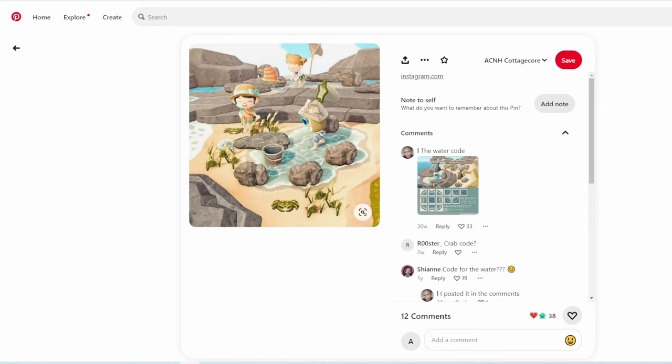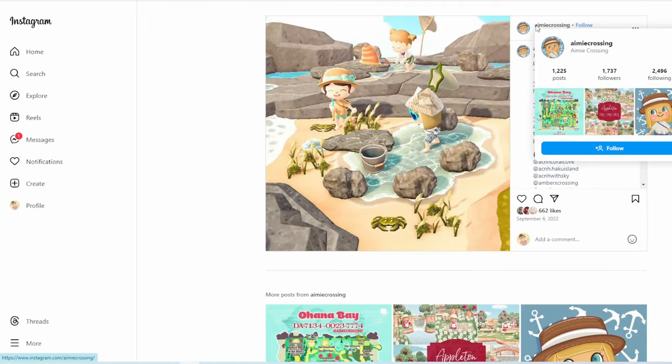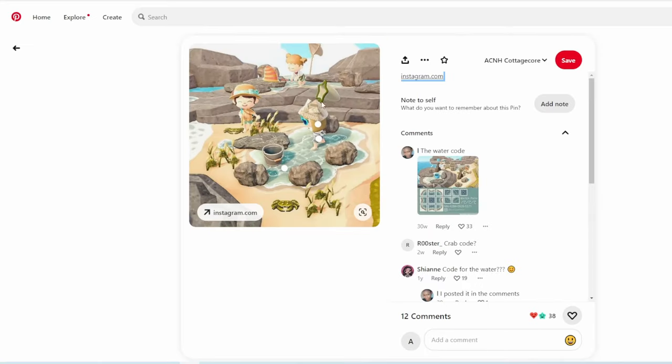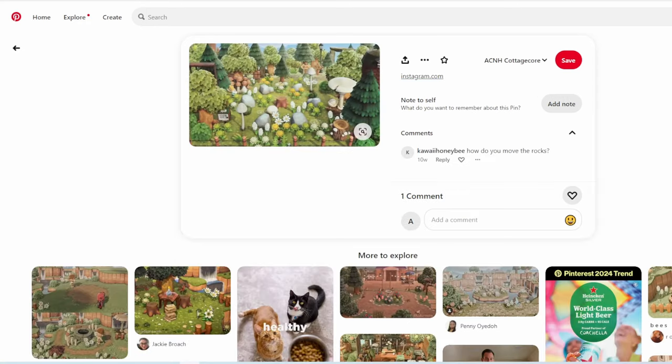This one here looks like it is from Amy Crossing. It took me a long time to figure that out, but Amy Crossing. And I do love these tide pools. I really want to do something like this on the island, but I don't know if it matches the vibe that our mood board is going for right now. So maybe I will leave this off just for now.